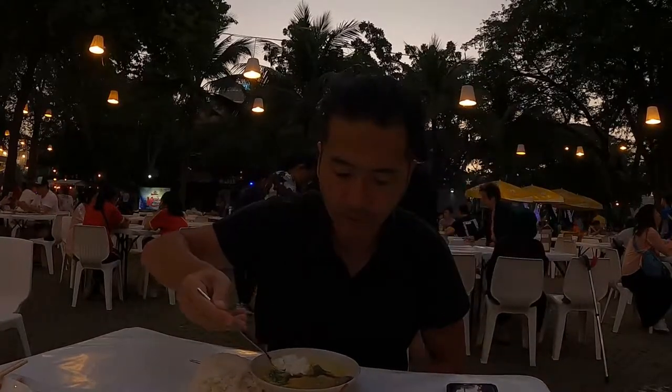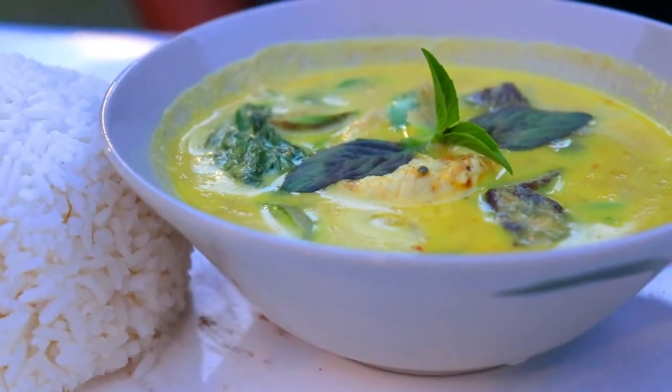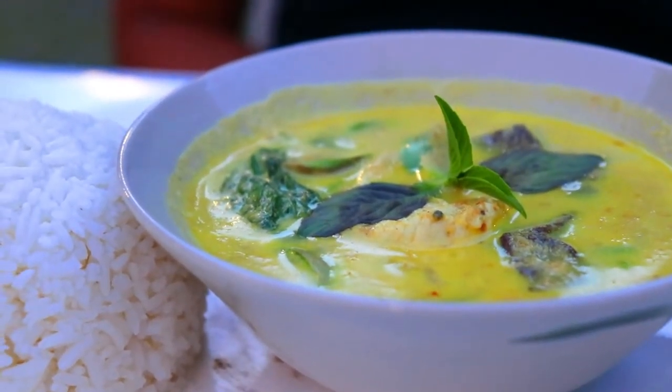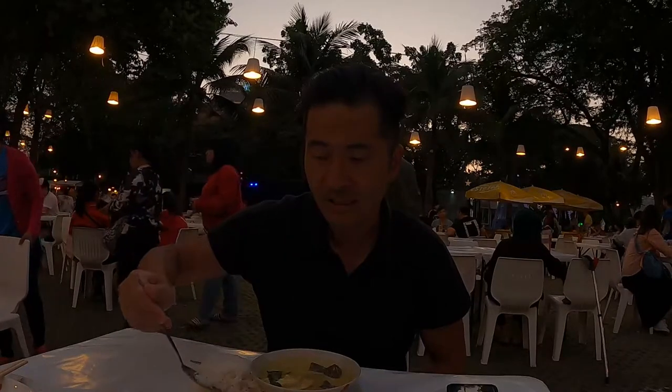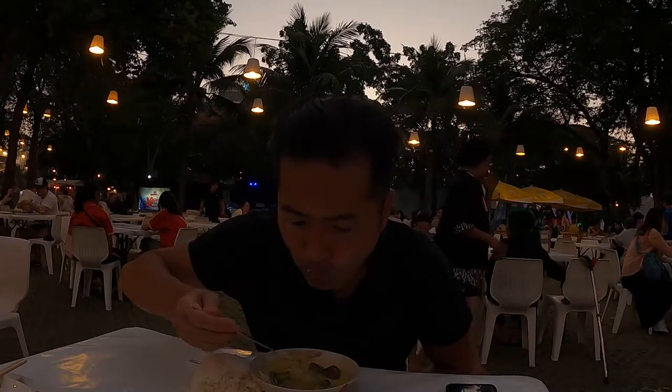But I think there's a little bit of eggplant in here. So I'm gonna have some of the soup together with the rice. Not bad. I have some of this, I think it's fish. A little bit of music in the background there. Gonna have some of this. Very good.